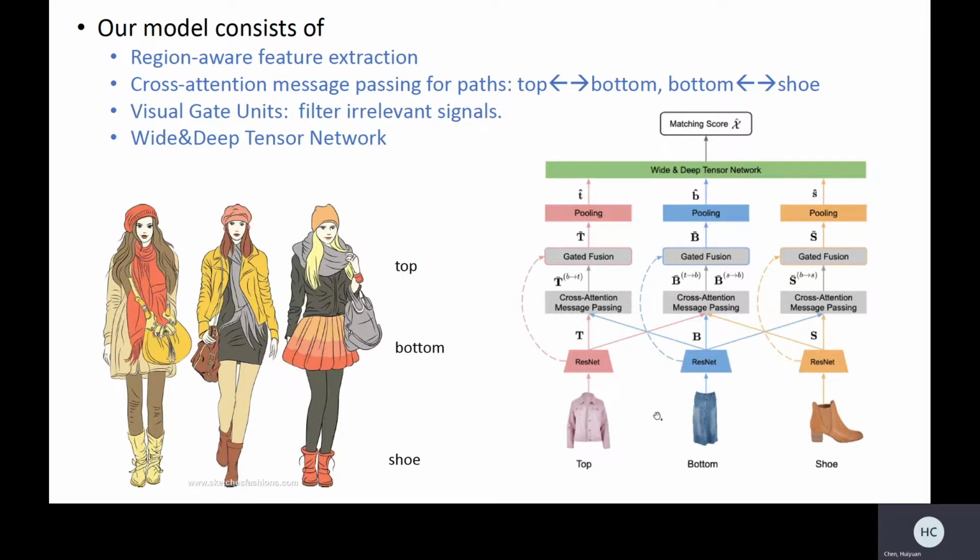It's quite straightforward. In the bottom layers, we have the original images, like the top, bottom, and shoe. And we're using a pre-trained ResNet to pull out the middle layers of the ResNet, and then we can get reasonable feature information. After that, we consider the human parts of the outfit, like the top, bottom, and shoe. For the top, we consider the top and bottom and how the message is passed between them. So for example, in the figure, we use cross-attention message passing.